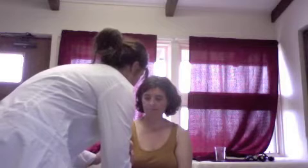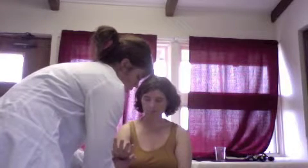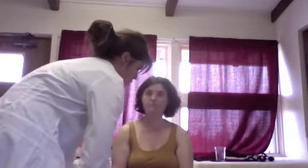I could do the Allen test on Christiana. So you're going to hold down both the ulnar and radial arteries. I'm going to have her squeeze her hand at this point, and then I'm going to have her release her hand, I'm going to release, and I'm going to note the color come back, and that's just checking the patency of the ulnar artery.